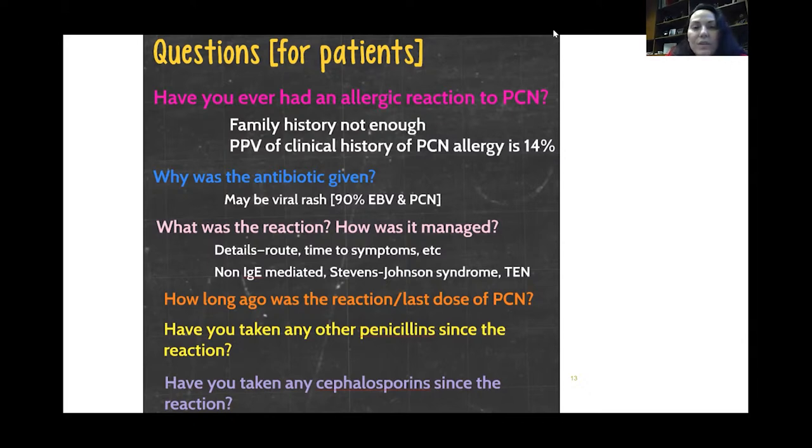How long ago was the last reaction to penicillin? Again, many patients will lose this over time, up to about 80% over 10 years. So if it's been 20 years since they've had a reaction, they would be a prime candidate for screening if they didn't meet any of these other contraindications. Have you taken other penicillins? Surprisingly, I've had people say, well, I was allergic to penicillin, but I've been taking amoxicillin just fine. Like, okay, why was that? You do want to make sure, have they taken any other cephalosporin since the reaction? That can be helpful to know as well.